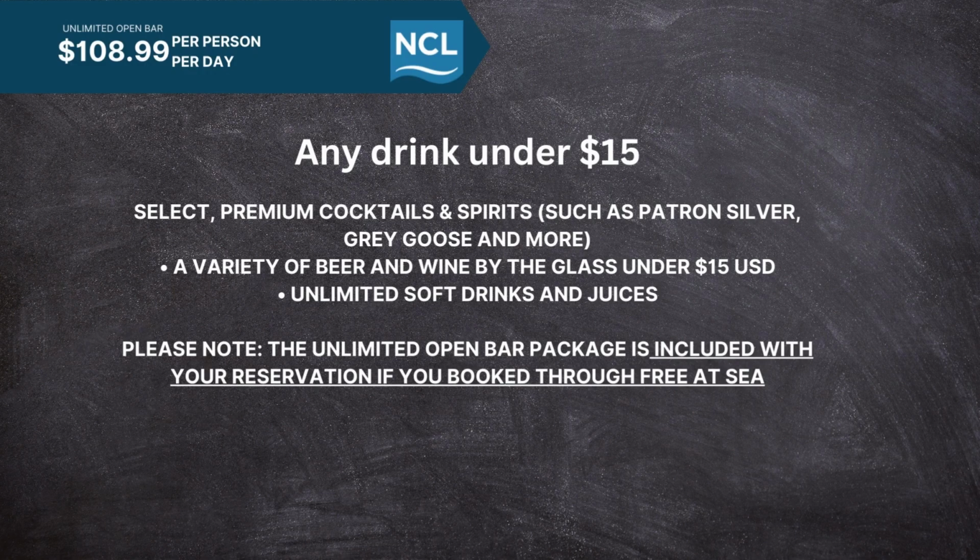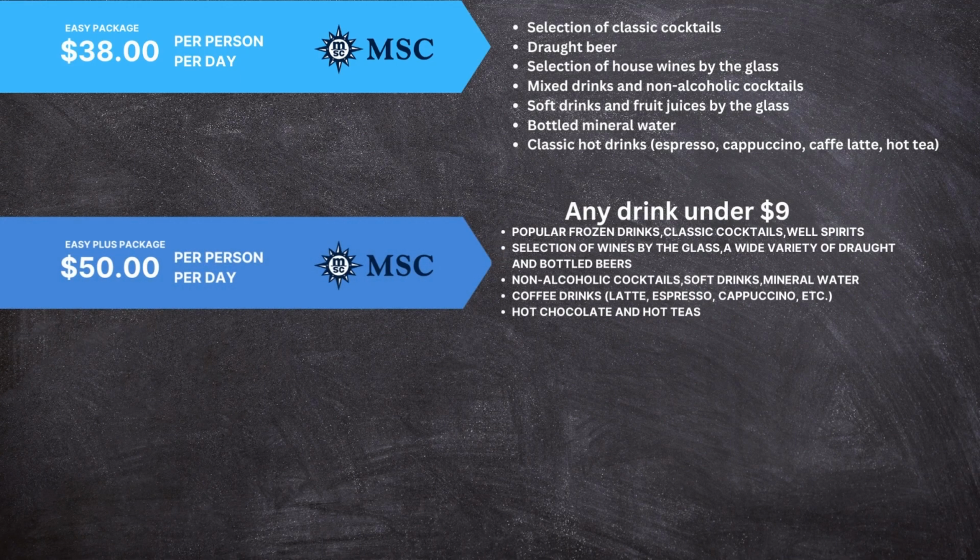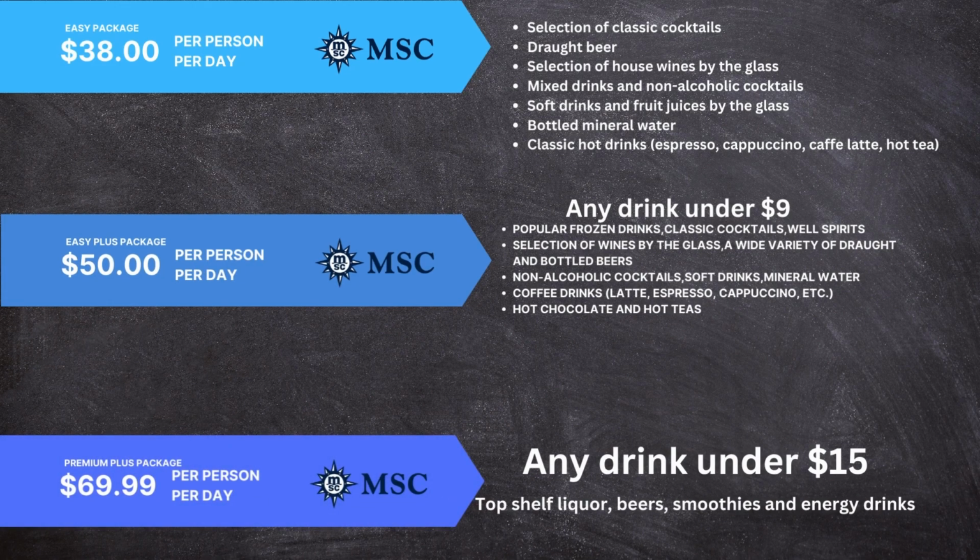Norwegian's is $108.99, but you can choose it as one of your free options with the Free at Sea, so you don't actually have to pay for it. MSC is going to give you the most for your money, especially if you're not a big drinker. They have an easy package, a plus package, and a premium package, all with varying types of alcohol and drinks.